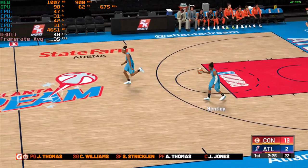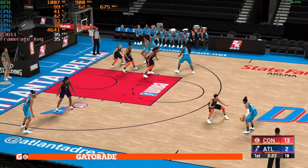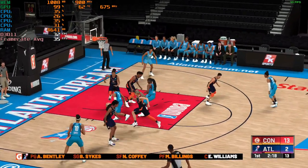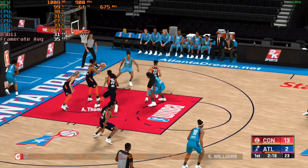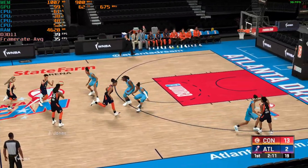And we're just over 3.5 minutes into the first. And here is Bentley, trying to get back on track. It's rebounded by Thomas. Such tough defense there against one of the better finishers in the game.